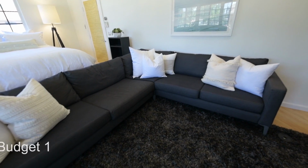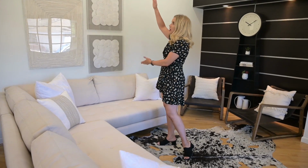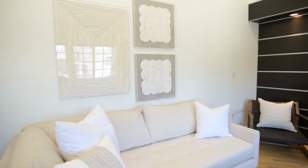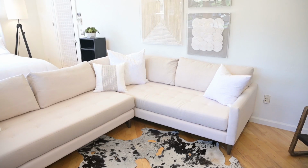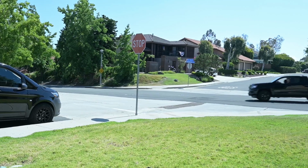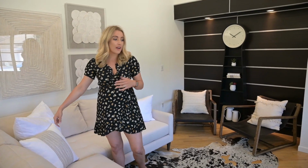Over in our living room, you'll see it looks a lot different than level 1. In budget number 2, we could afford to add brand new art. These art pieces allow for the space to be kind of elongated, fills up the wall a little better than the one piece of art that we had pre-existing. And that pulls in this brand new sofa that we have magically appeared in the middle of this room. Now, it's not brand new, it is a used sofa. I sold it to my mom for a little bit of a nice price. We also have a new rug.